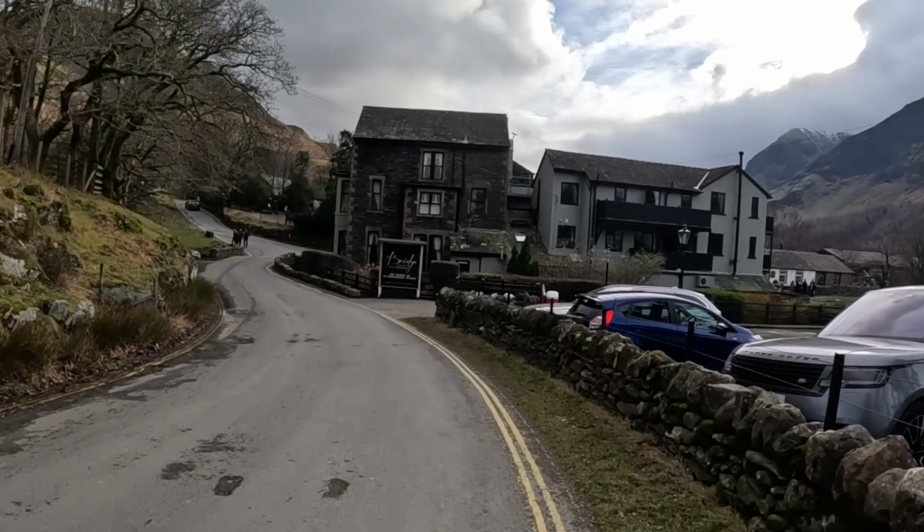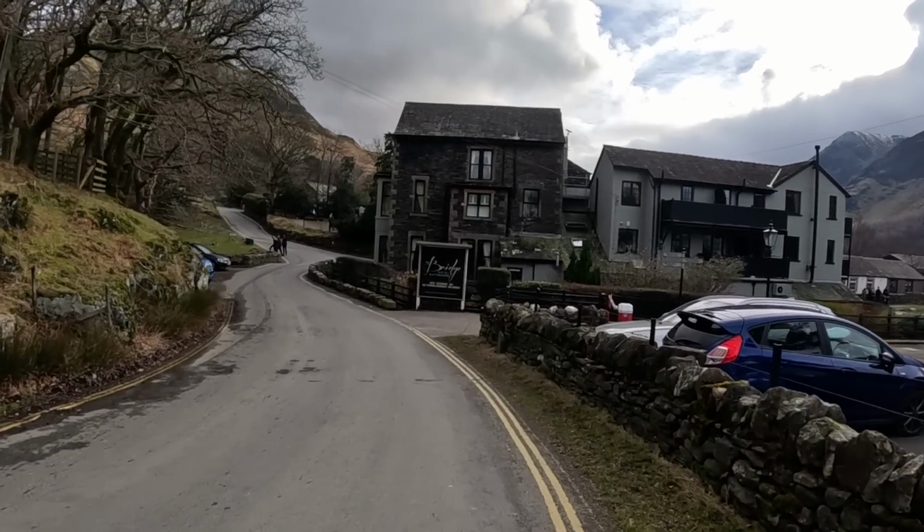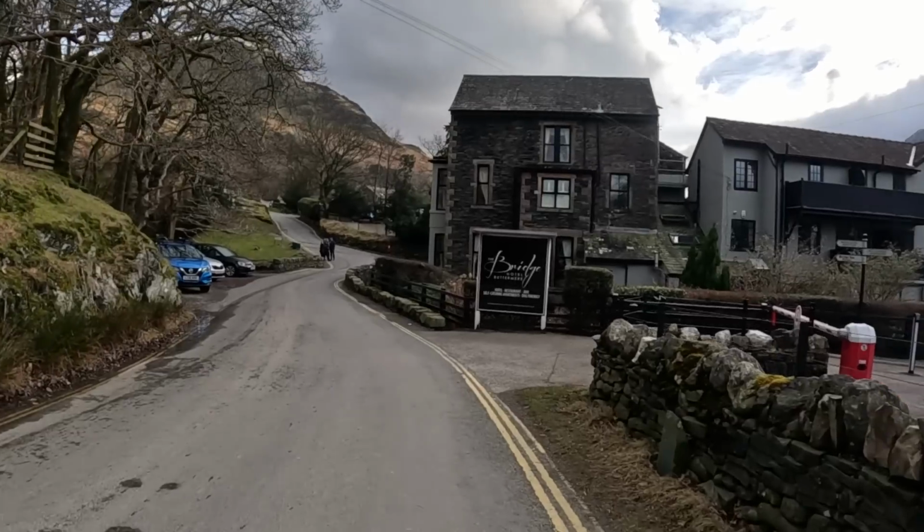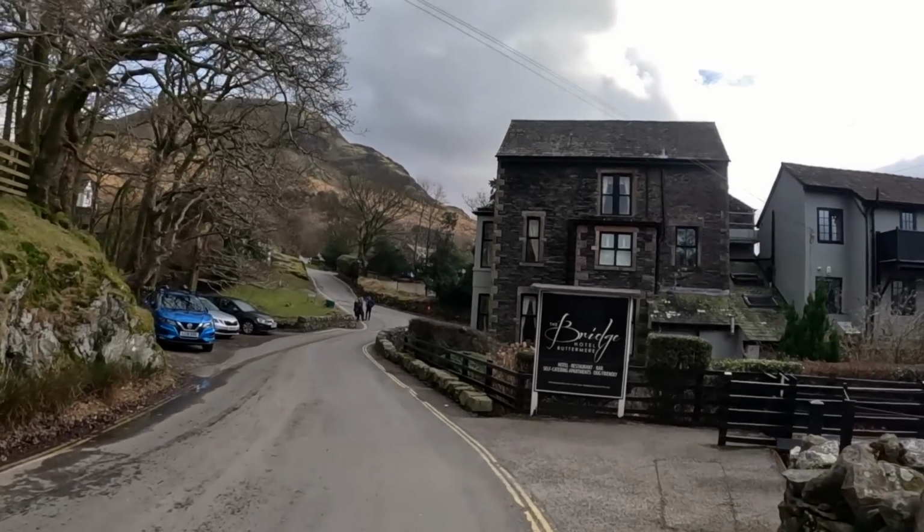We're back to our start point at the Bridge Hotel, which is dog friendly. So there's this pub, there's another one in the village as well, and there's a nice cafe just up here.